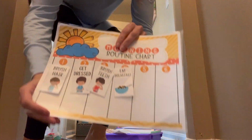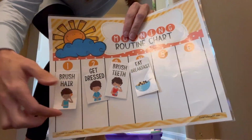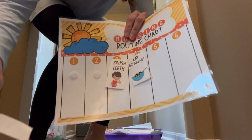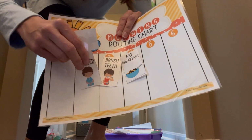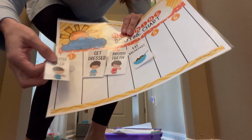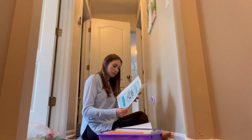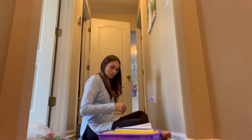In this bin is where I keep our little daily morning routine schedules. I shared this in my recent reset for the New Year video, but I have little morning routines that my kids have been using to help them get ready in the mornings. So this is one of the places that I do keep that. So that is one I cannot get rid of because we use that on a daily basis.